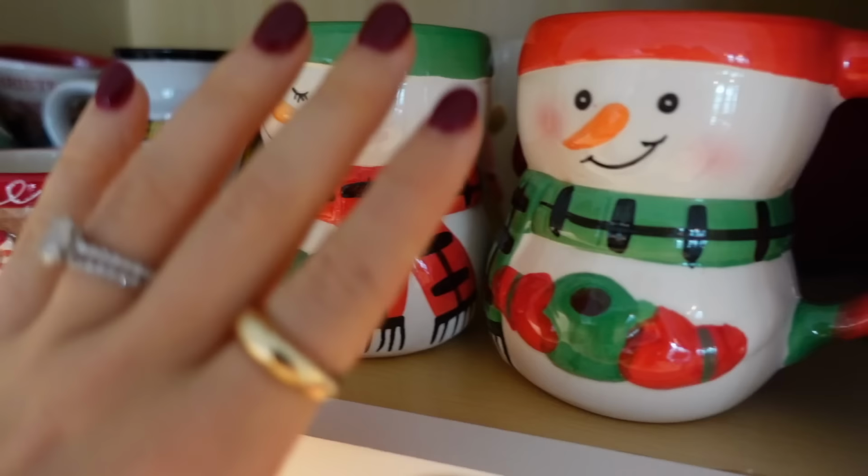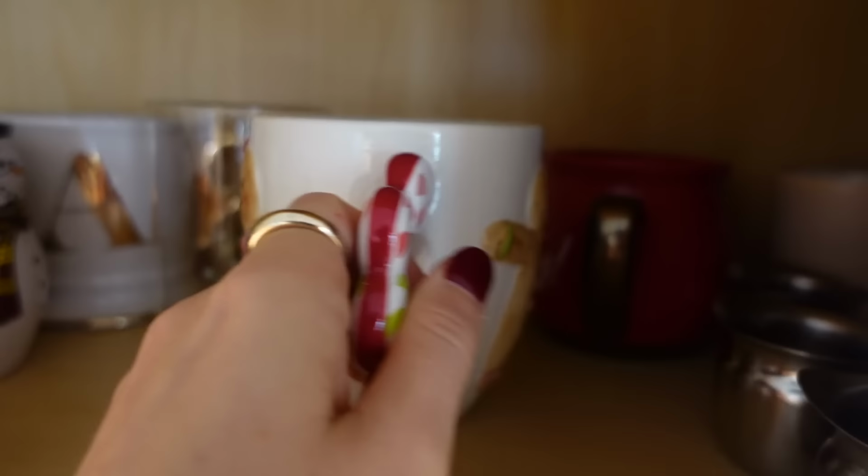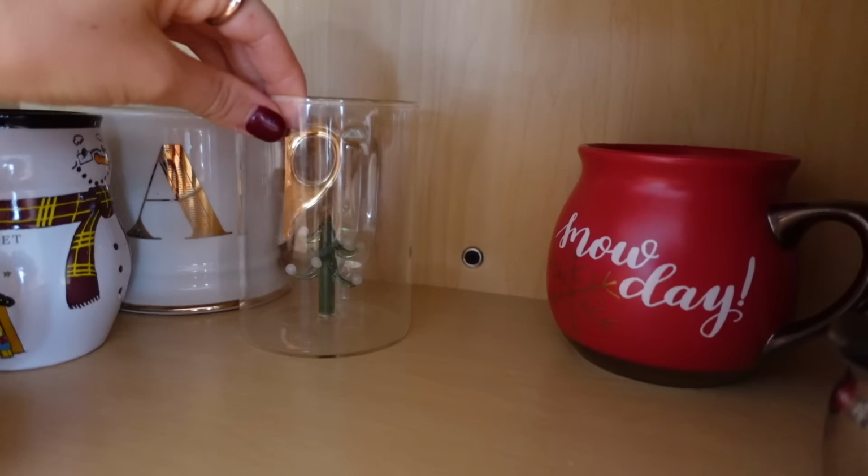These two were a gift a few years ago. They came in a set. And then we have this gingerbread one, which I thrifted last year, I believe. It's super, super cute. It looks like you could get it from Anthropologie as well. And then we have a snow day one. I believe that's what it says. This was a gift from my husband while we were dating. So cute. And then this one is also from Anthropologie as well. Has a cute little Christmas tree inside.